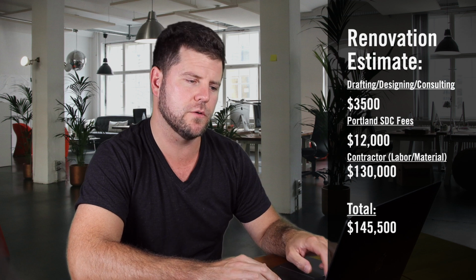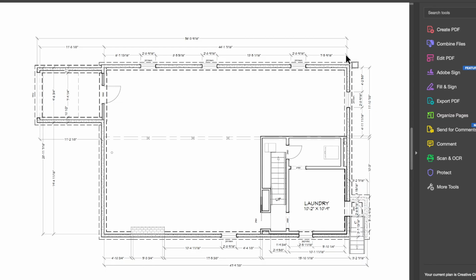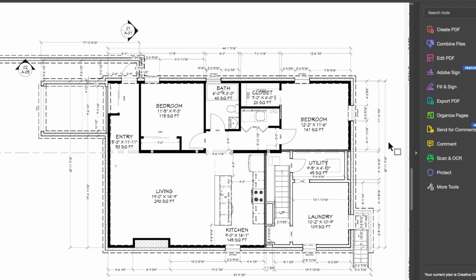So the total estimated cost of this project is $145,500. Let's break it down further. I'm only really dealing with 3 parties in this. First, the architectural drafter, who measures the property and comes up with a floor plan, sometimes multiple floor plans to choose from. These are important for permitting with the city and, of course, the contractor to build from.